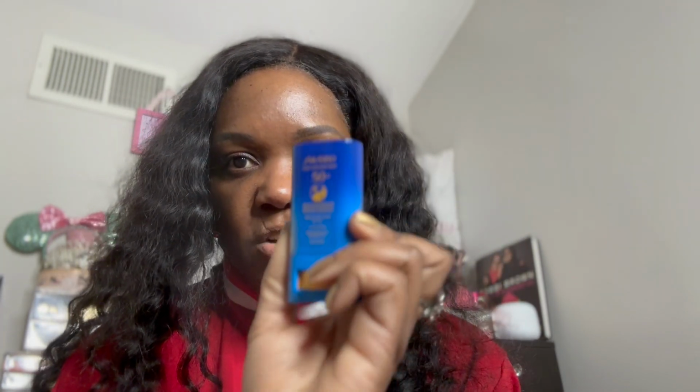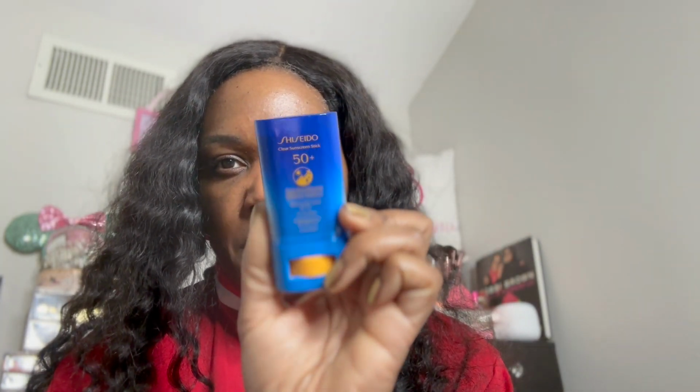Now, blue rays you get from the computer and also from your cell phone. So I love to use this, especially when I'm going into the office, because I sit by a window, and even when I'm home, I sit in front of a window and I'm on my computer throughout the day. So this has been a godsend to me. I got this back in the summertime when it first launched, around spring, summer, and I've been using it almost nonstop ever since.